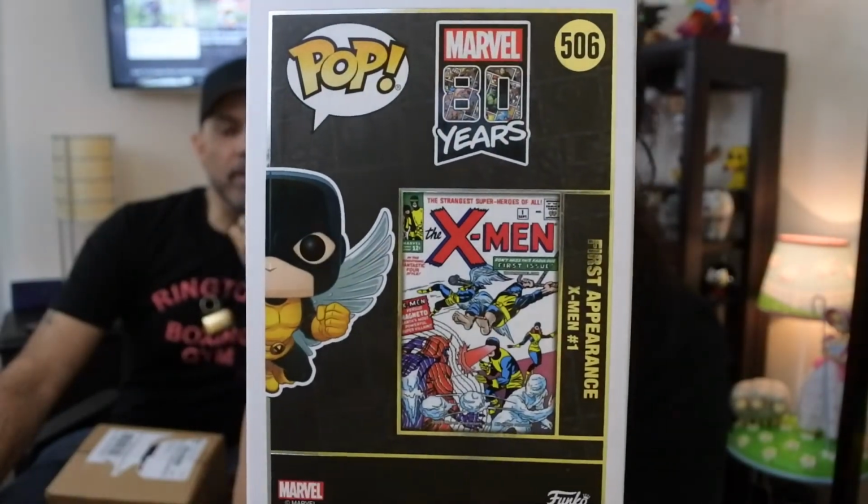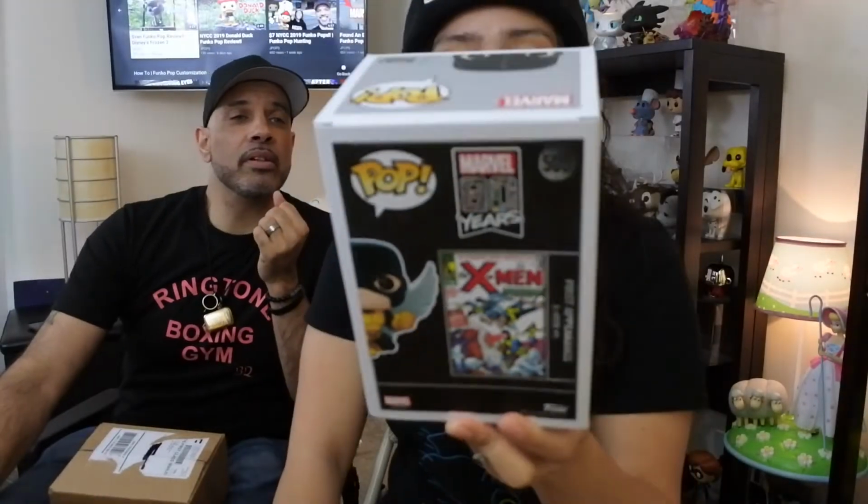I've never seen that, even at FYE or Hot Topic. I've never seen it, even when we go into stores. Wow. This is actually pretty cool. I'm not going to take this out of the box, but I will. The box is crispy too. It's very crispy. This is cool. I didn't plan on collecting 80-year anniversary Pops, but check this out. That's hot. That's pretty cool.